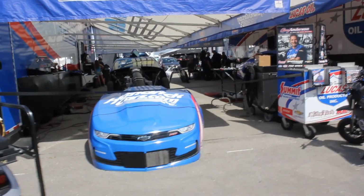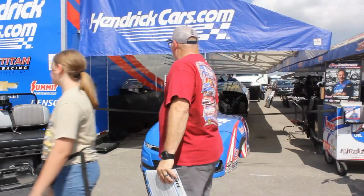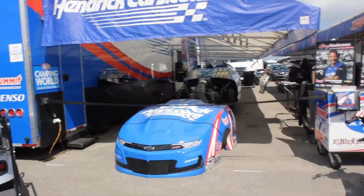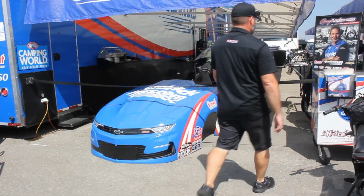Has run towards the bottom half of the field throughout most of the season and has been kind of forgettable for him. But now, in these last few races, has really started to pick up the boost and is now starting to make his name known again in the Pro Stock category. And this could be a weekend where he has a breakout win and goes back-to-back in Indy.